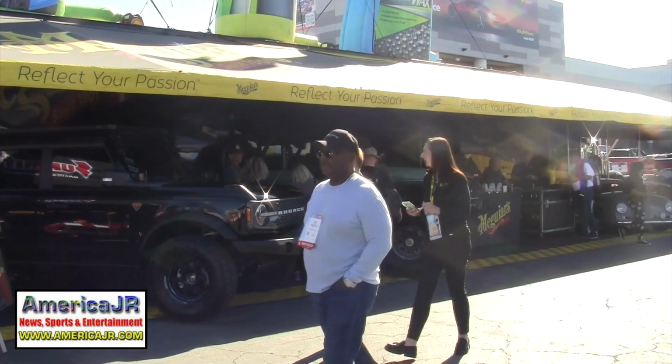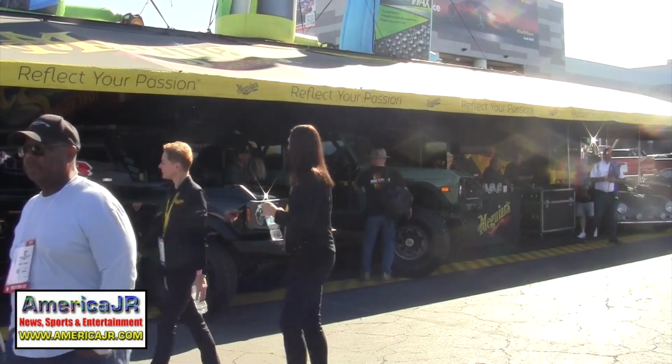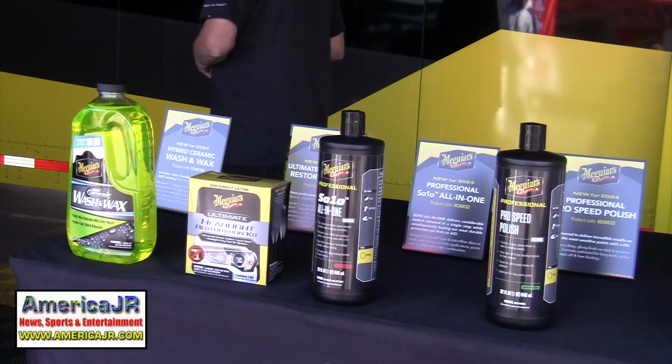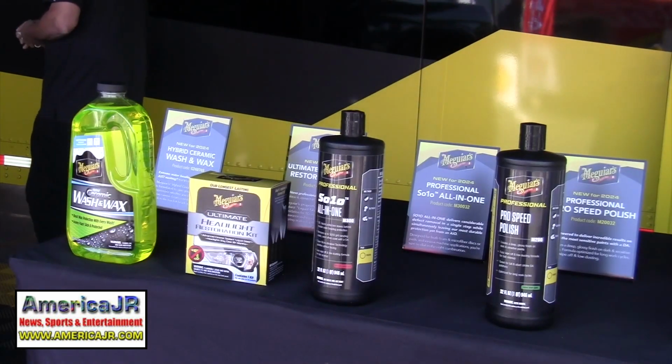Meguiar's told me about their new car care products for both consumers and professionals. Look for many of the new products to arrive in early 2024. So this year we're releasing in our professional line a full ceramic coating. So it's going to deepen the gloss in your paint. It's going to give you insane protection, long-lasting protection, crazy water beading. So this is going to be our new product in our new Pro line, our M888.